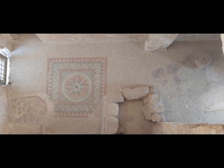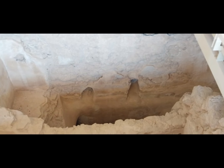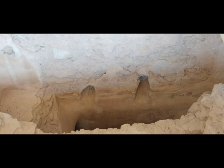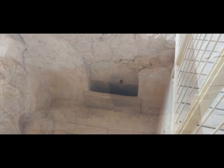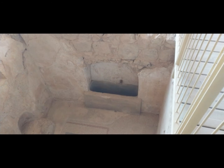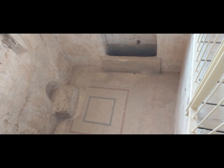Now, if King Herod wanted to have a bath, we can do that for you, King Herod, no problem. You just take some water from the cistern over here, and you can see the two holes in the side of the wall that allows the rainwater that's collected from the roof into it. Take the water, and then you put it in the bathtub that's built into the wall over here. Now say that Herod wants to have a hot bath.